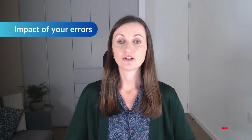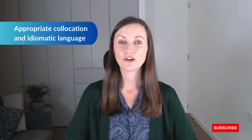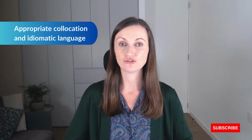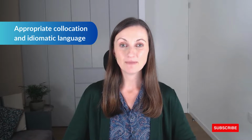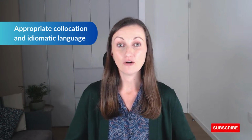The next 2 points are concerning the impact of your errors. So firstly, your errors regarding spelling, and secondly, word formation. So how many errors there are, but also the effect that this has on the overall communication of your message. And finally is your ability to select and use appropriate collocations and idiomatic language. So generally being able to use idioms appropriately can help to push your grade to a higher band score. But remember, you need to use them appropriately and naturally for the context and topic of your essay.